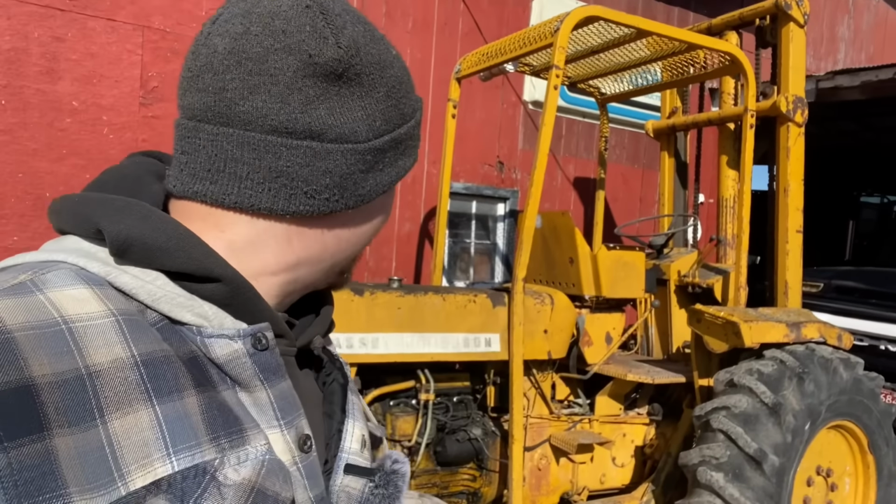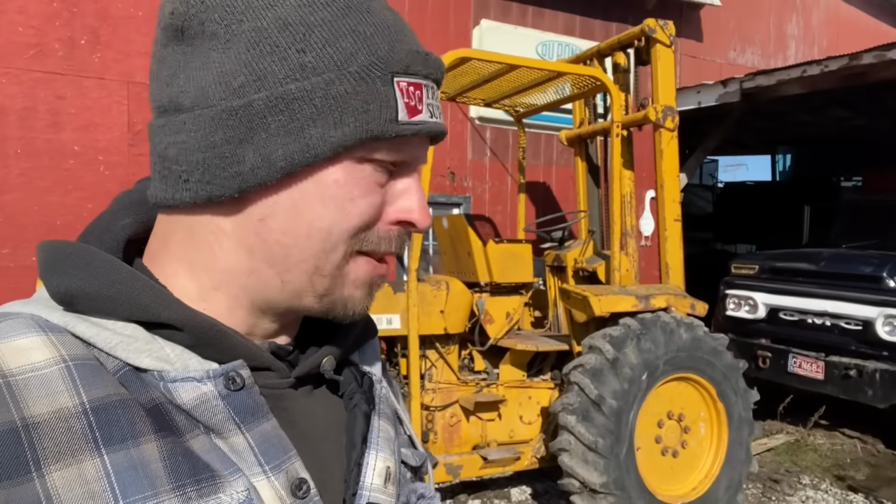Well, guys, here we are a day later now. I decided I didn't want to work on this last night because it was just raining and miserable, and then it's still windy, but I'll take the wind. Maybe it'll dry up some of this mud.